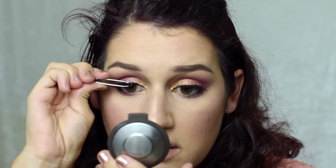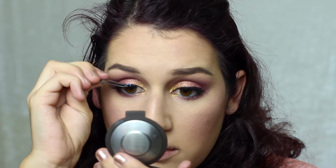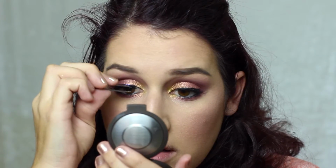I'm using the L'Oreal Voluminous Miss Manga mascara. It's okay. Kind of squint your eyes and just set it on that eyeliner, just right on top of your natural lash line. Just right where you put that eyeliner.